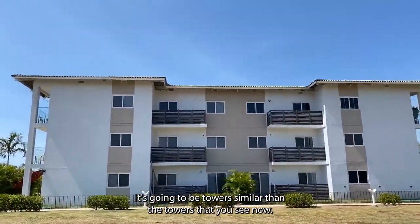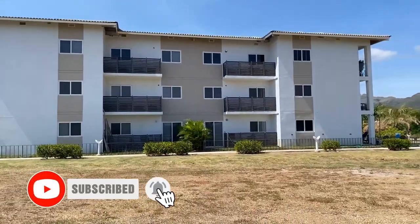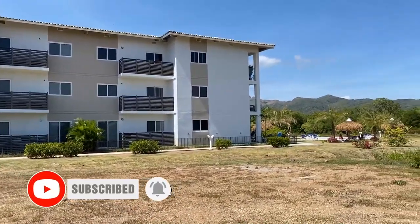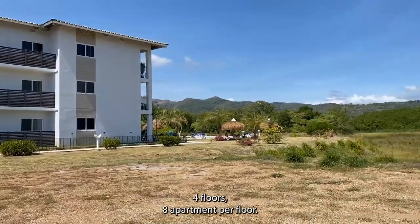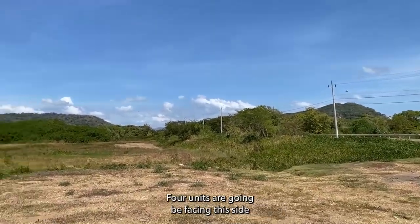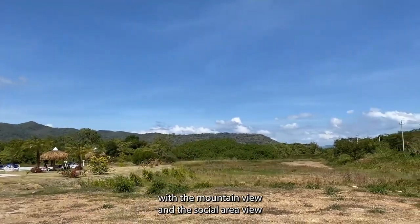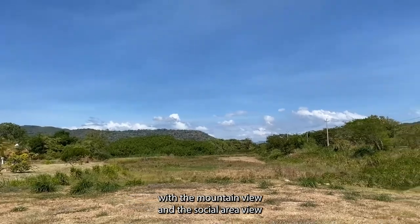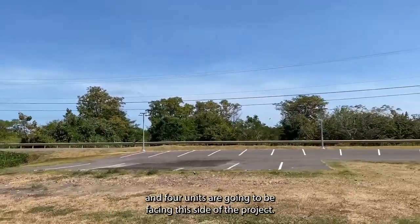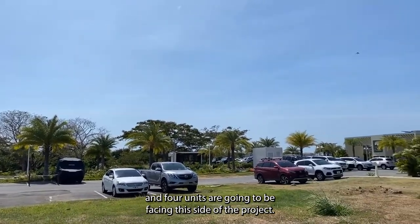All this empty lot in the future is going to be Aires del Mar 5 and 6. They're gonna be towers similar to the tower that you see here. Four floors with one elevator, 8 apartments per floor. 4 units going to be facing this side with a mountain view and the social area view, and 4 units facing this side of the project.